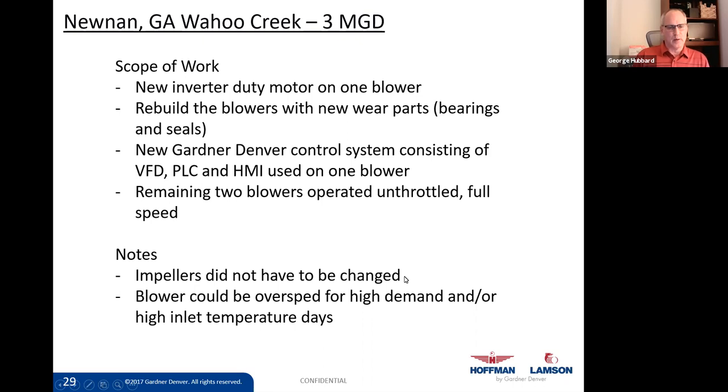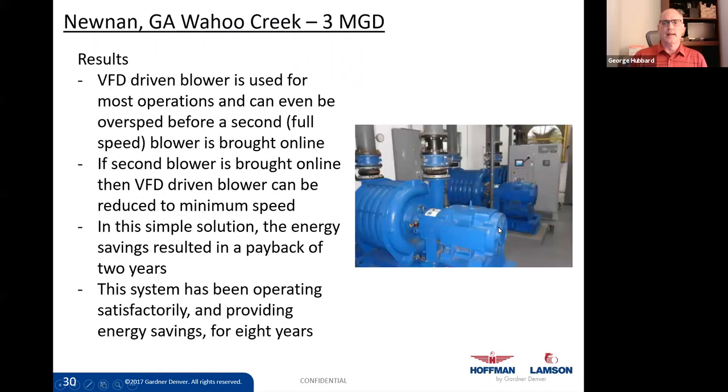You know, take the blower out, rebuild it, change the impellers, add or subtract impellers. I've had some situations where because we used a VFD and we could overspeed the blower, we could actually take an impeller out because now we can get more performance by overspeeding the existing blower. And then the other thing that they use this for was overspeeding it for high demand. So the rain days and or the high inlet temperature days allowed them to overspeed it.